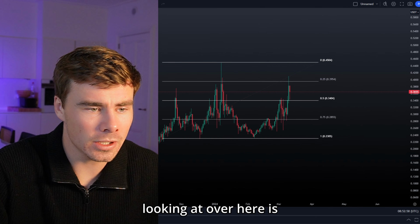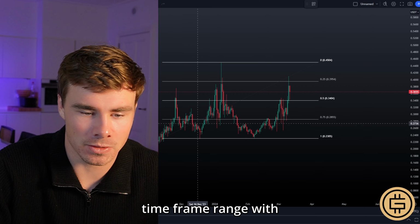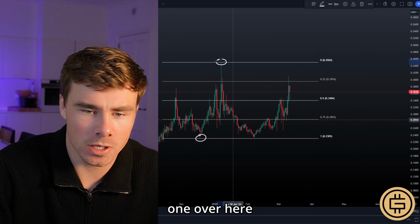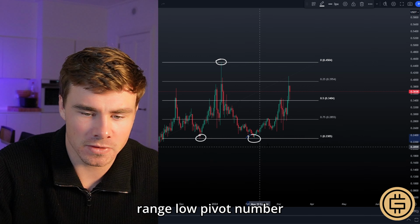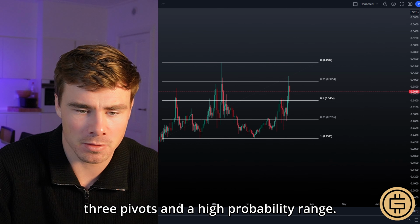So the chart that we are looking at over here is GMT, and GMT is seeing a very clean high time frame range with range low pivot number 1 over here, range high pivot number 1 over here, and then the second range low pivot number 2 over here, giving us 3 pivots and a high probability range.